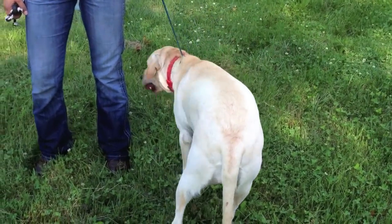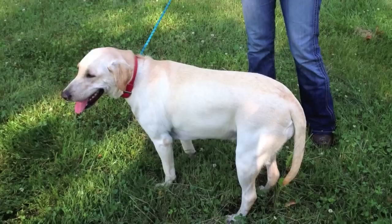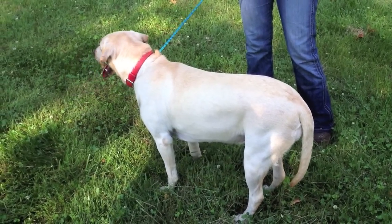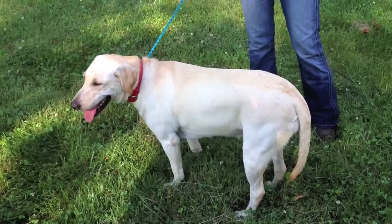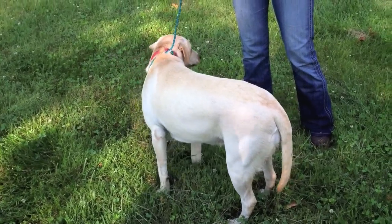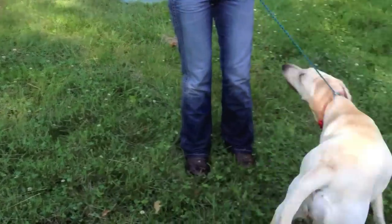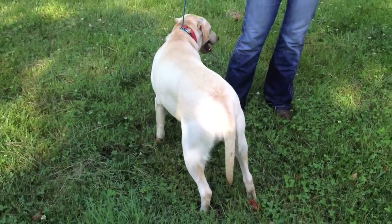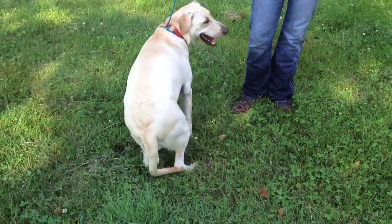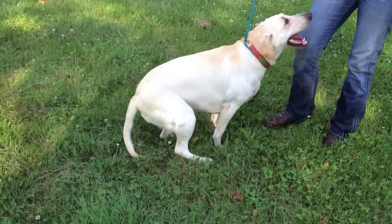This is Sunny, a one-year-old, non-spayed female Labrador retriever that presented to me, and this is a great case for a syndrome that happens commonly in labs called cold tail. There's a bunch of different names for it. One of them's cold tail, limpy tail, a bunch of different names. But I want to take you through a scenario that kind of explains this.